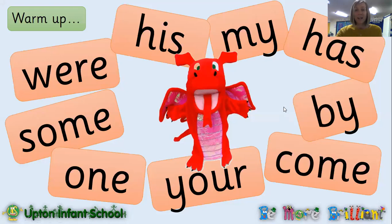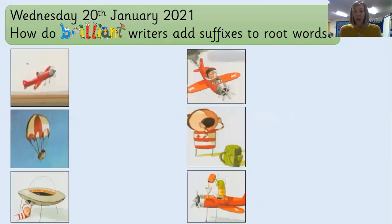Because yesterday we were looking at verbs. Do you remember that verbs were doing words? So in our pictures here, we've got the Martian or we've got the boy, and they are doing something. But we showed off yesterday. We didn't just write the doing words, we also added the suffix, because we know that Oliver Jeffers wrote this story in the past. So we have to add ed, that's our suffix.